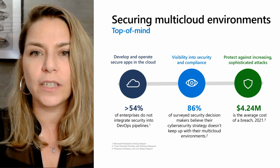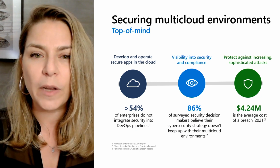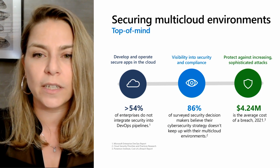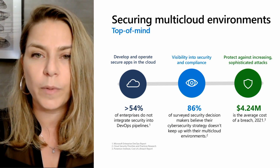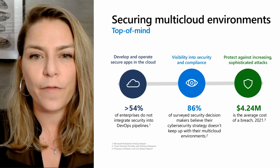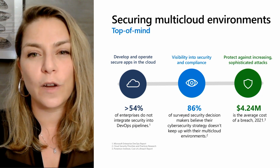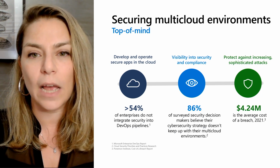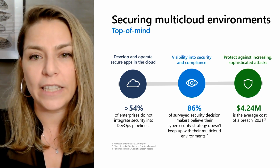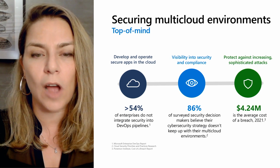We know that more organizations than ever are using cloud-native services to develop, deploy, and manage applications. But with these fast iterative cycles from development to runtime, over 54% of enterprises aren't integrating security into their DevOps pipelines. And as organizations adopt digital transformation, security teams are faced with expanding attack surface areas and a lack of posture visibility, with 86% of surveyed security decision makers believing that their cybersecurity strategy doesn't keep up with their multi-cloud environments. And these threats we're facing are only growing in complexity and volume, with the average cost of a breach now reaching over $4 million just last year.